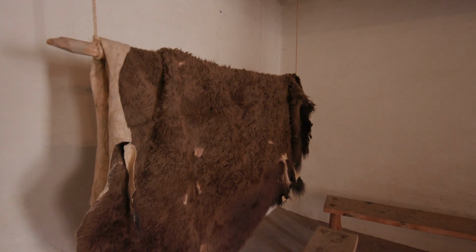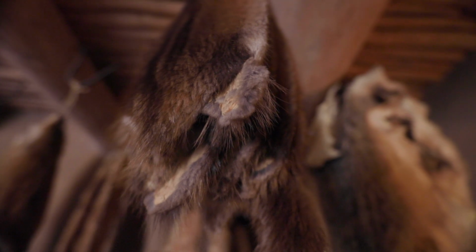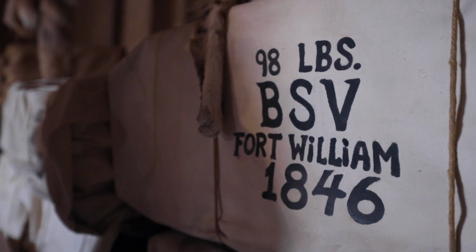Mountain men could bring in their furs and tribes would bring in buffalo hides. Now, if I brought my beaver in here, I can get $3. You could trade furs for goods. So in this room, this is where they would store all the hides, all different types of animals. The kitty loves it.